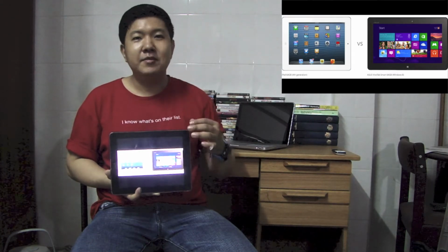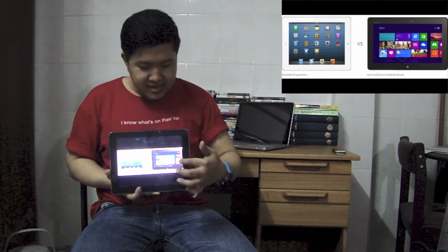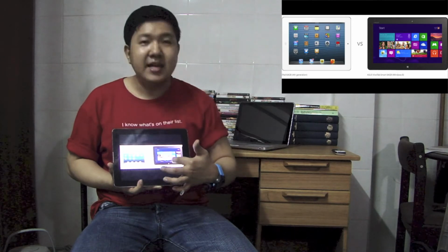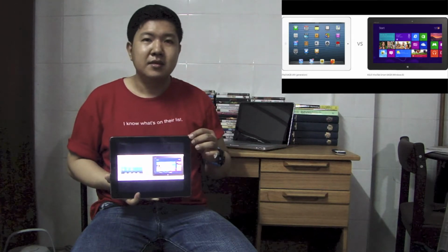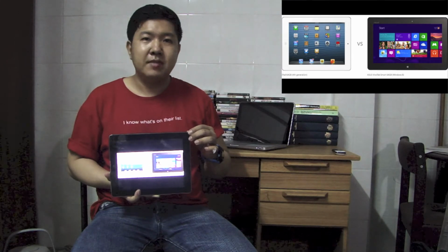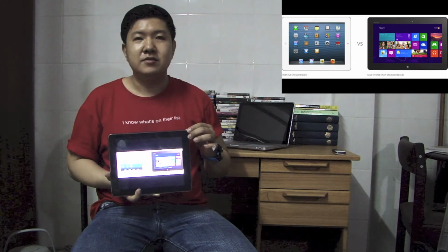But at the end of the comparison, Microsoft confirmed one more time that this Asus VivoTab Windows 8 tablet has a larger touchscreen compared to the iPad 4. Microsoft lied to you. Shame on Microsoft. You cheated at all.